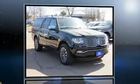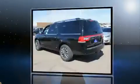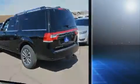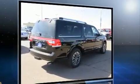Get excited about the 2017 Lincoln Navigator L. It features an automatic transmission, four-wheel drive, and a 3.5-liter six-cylinder engine. A turbocharger is also included as an economical means of increasing performance.